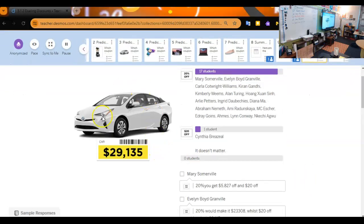The car, yeah, is like $30,000. Now, I hope that this was a misclick. Like some of you work too fast. You don't actually think about what you're doing. You just try to get done with stuff. This price tag on this car, $29,135. Cynthia Brazil. You just brought this price down by $20, and you're now paying $29,115. That's a great deal. Guys, what would 10% be here?